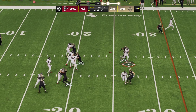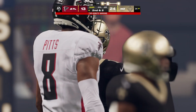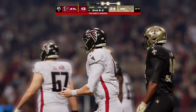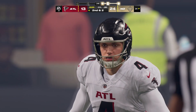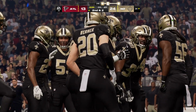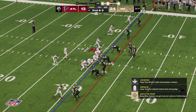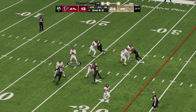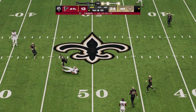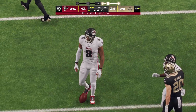Heinicke now looking to throw on first down. Short throw caught by Pitts. And he'll be taken down after a gain of about 8, as that will lead us to the two-minute warning. Heinicke now on second down. That's caught by Pitts, and he slips up past the 45 before being tackled.